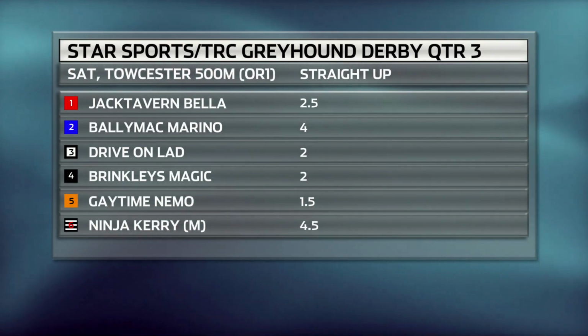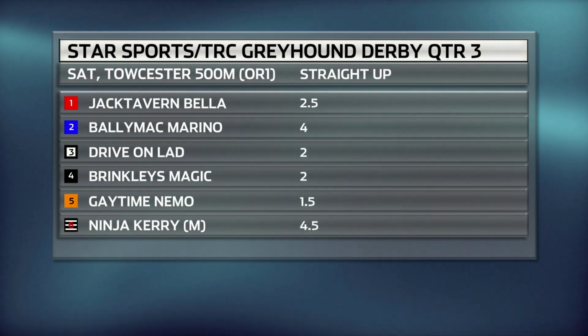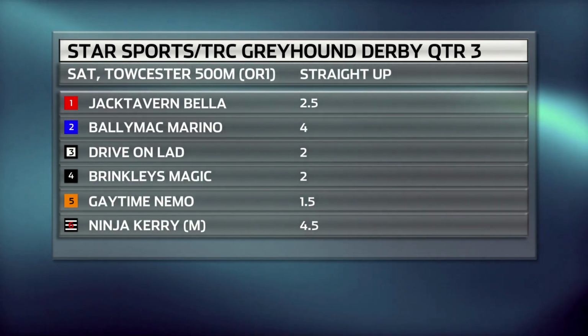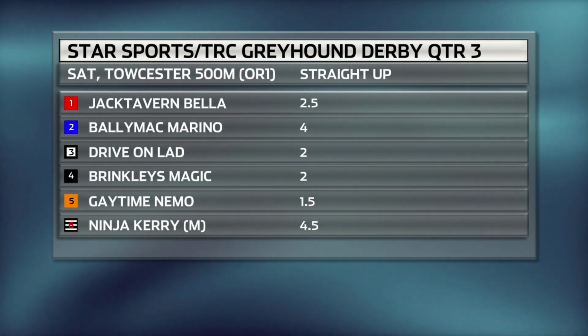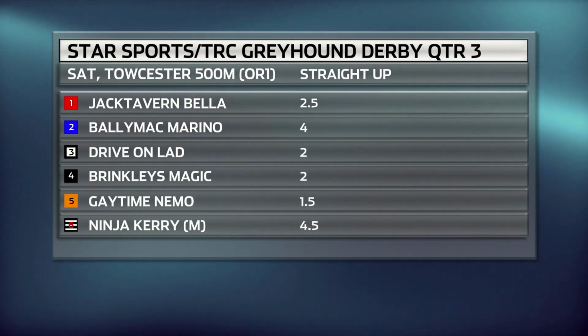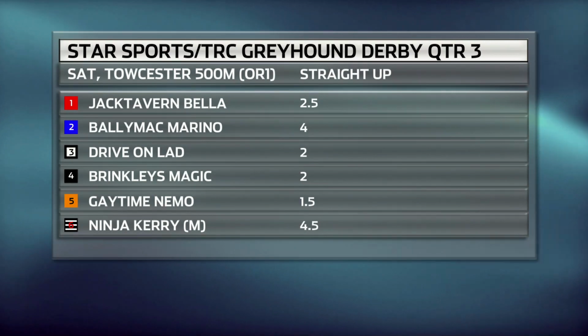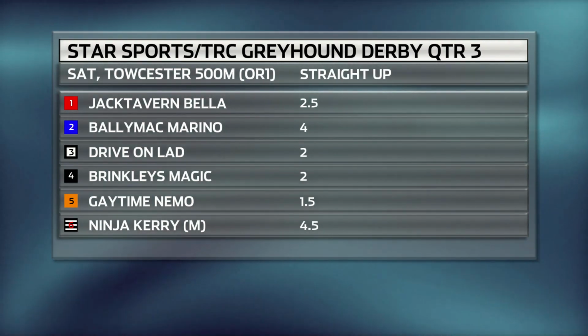The way this race frames, there's a lot of space on the outside, potentially some space on the inside. I think Ballymac Marino, if he does it right, is clearly better than these and will take a world of beating. But Inform Brinkley's magic, what a tough draw he's got. Gaytime Nemo could be across him. Drive On Lad will look to go to the inside. I think the outside traps could go well at prices there. Jack Tavernbella and Ninja Kerry.